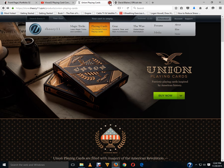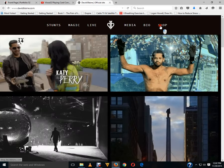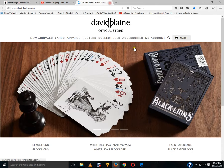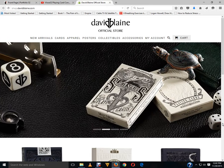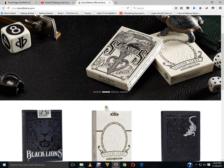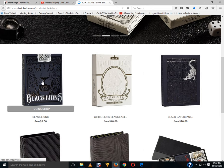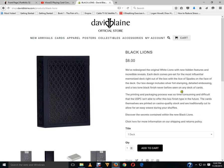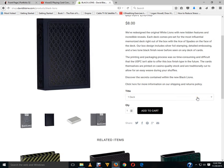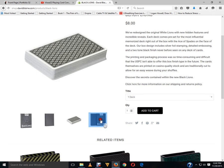That is that. One more to tell you about. David Blaine. The Black Lions. Right here. Nice custom Joker, although it fits with some of the other ones he's done. $8 right now. They were, I think, $7 when I bought it. They went up $1. And they're pretty nice.